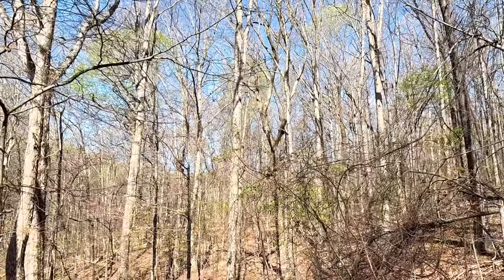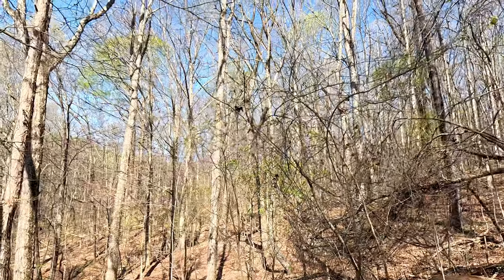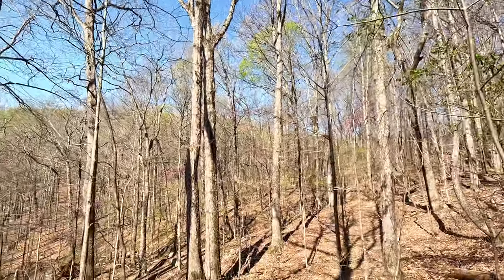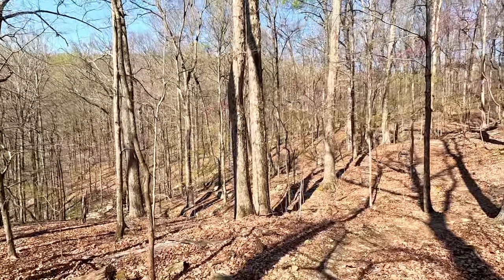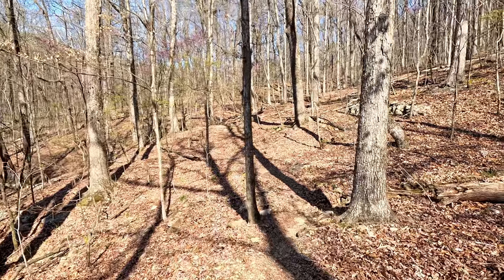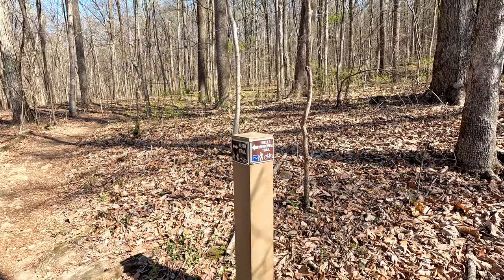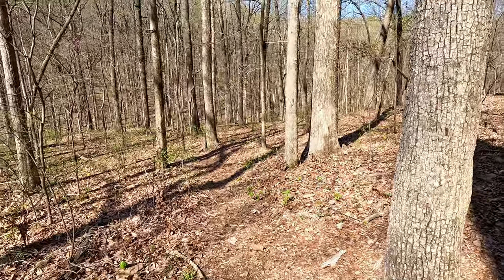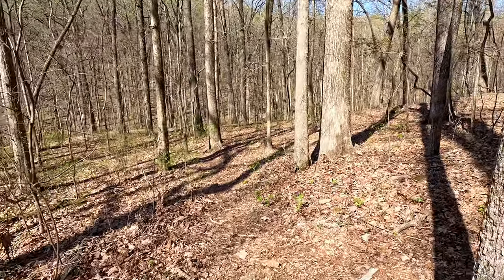Pair of cardinals. Very pretty. Better watch where I'm going so I don't walk off the mountain here. Come to the junction with the Wells Memorial Trail. I think I'm going to go down the Wells Memorial Trail. Never done that before.